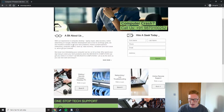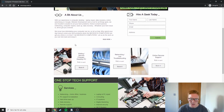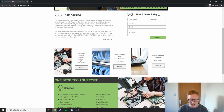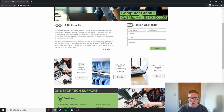Then just straight away, he has information about the company, what they do. Obviously, they work with computers and try to fix computers and whatnot. Also, website development is in here. Visiting services, charges, desktop PC has its services right here. You can just go ahead and book it straight away. So if you have current clients or clients that worked with you before, it's definitely easier for them to just go ahead and book it straight away.